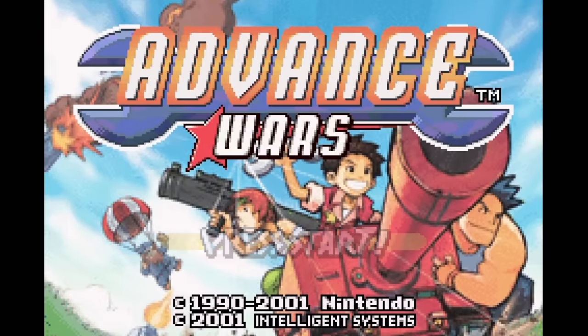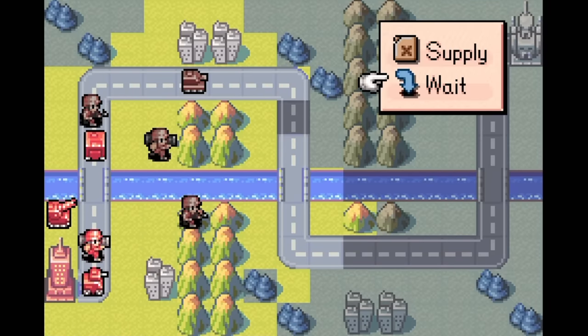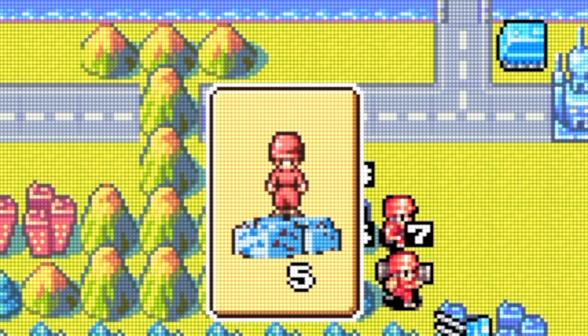How about a strategy RPG? Okay, so Advance Wars doesn't really have much in the way of RPG, but it's a great tactical game. It's also pretty easy to learn if you played any other similar game before. However, in this one, you'll need to resupply your units if you can keep your supply trucks alive. You can also capture enemy buildings.